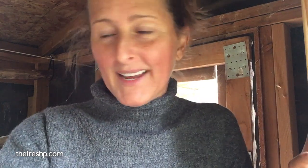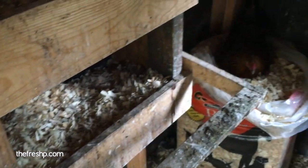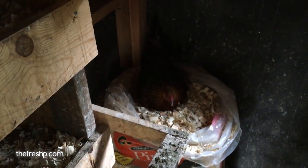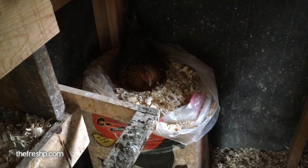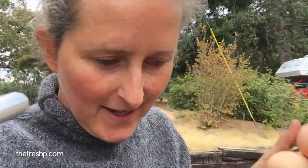But here's what it looks like. Chicken psychology is not that hard. They love novelty. Anything new, they're all over. Here are the nesting boxes, all 3 empty. And the summer nest, which is super popular. It's basically just a bag of wood chips. And they love it. 3 today. So I've got to check the other nest.